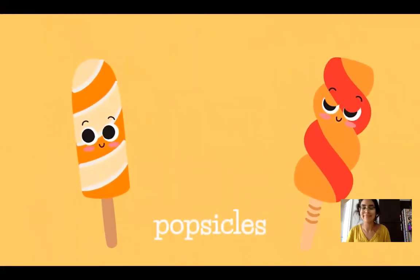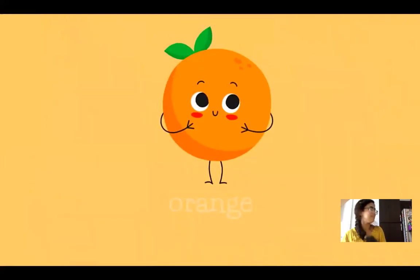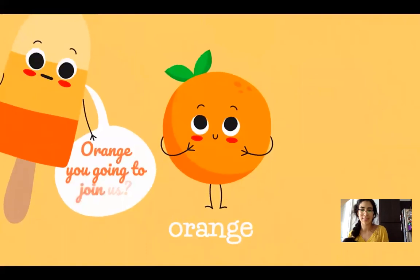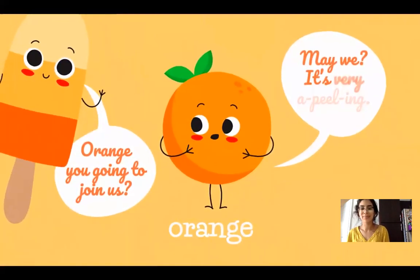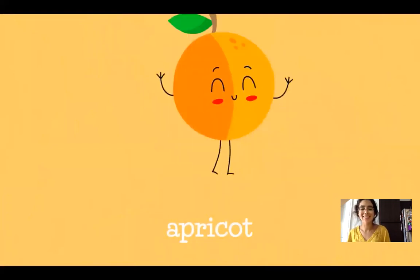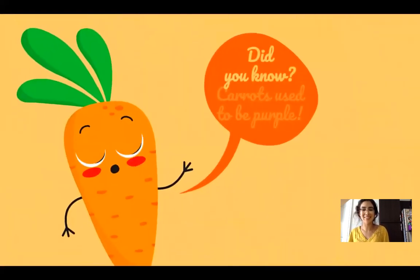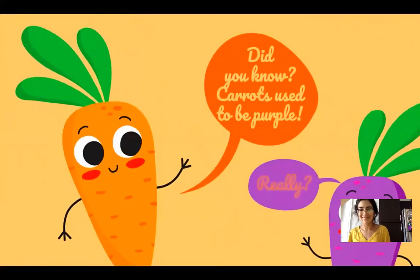Popsicles. I love those. Creamsicle. Orange, you going to join us? Maybe. It's very appealing. Apricot. Sounds cute. Carrot. Oh, it's cuter. Did you know carrots used to be purple? Really?